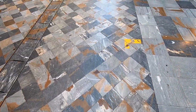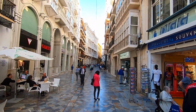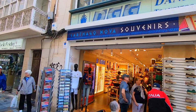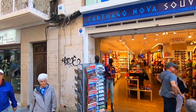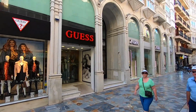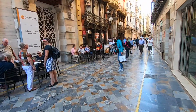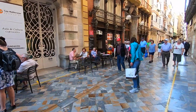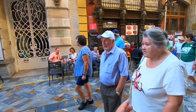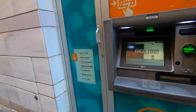It's like granite or marble tiles, all laid out. And of course you have your regular stores and your Greek stores for some reason, I guess. Still walking up the Calle Mayor. You have paella there. So it's just been one cafe after another. And when there weren't cafes, there were shops and ATMs.